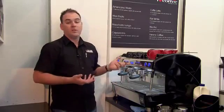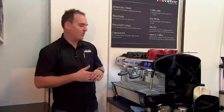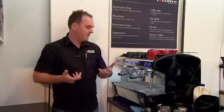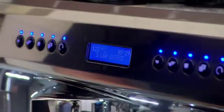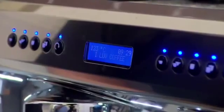It will give you the time, because everyone knows how a customer always wants to know the time from their local barista. It gives you the boiler temperature, which is very important in terms of consistent extraction of coffee. We'll also have the capacity to have your own business name or anything that you may feel is necessary for this particular machine to incorporate for your business.